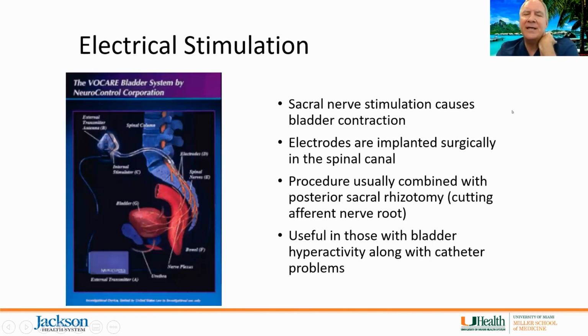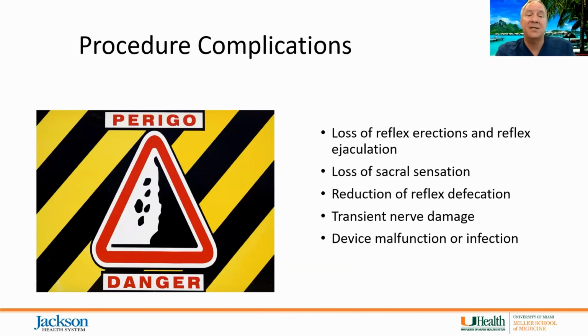Electrical stimulation can be used, but is no longer available within the United States, except under experimental conditions. The Vocare bladder system, put forward by Neurocontrol, basically wasn't cost effective enough, and with the relatively few users and its relatively high cost, was not a good option for our folks with these in place.